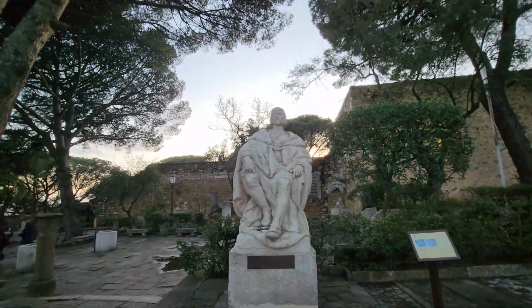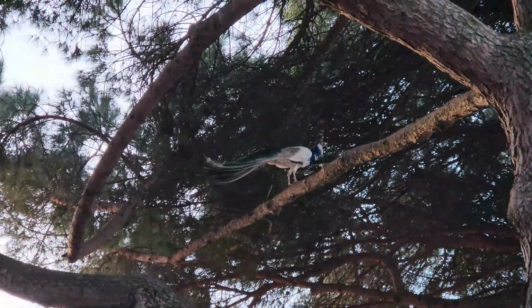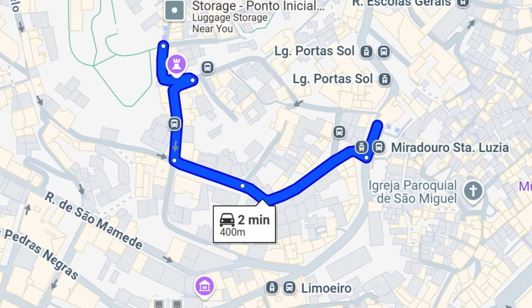It was time to say goodbye to St. George's Castle, and we even took a little time to say goodbye to our peacock friend. After you exit the castle, keep walking downhill until you reach the Miradouro de Santa Luzia.